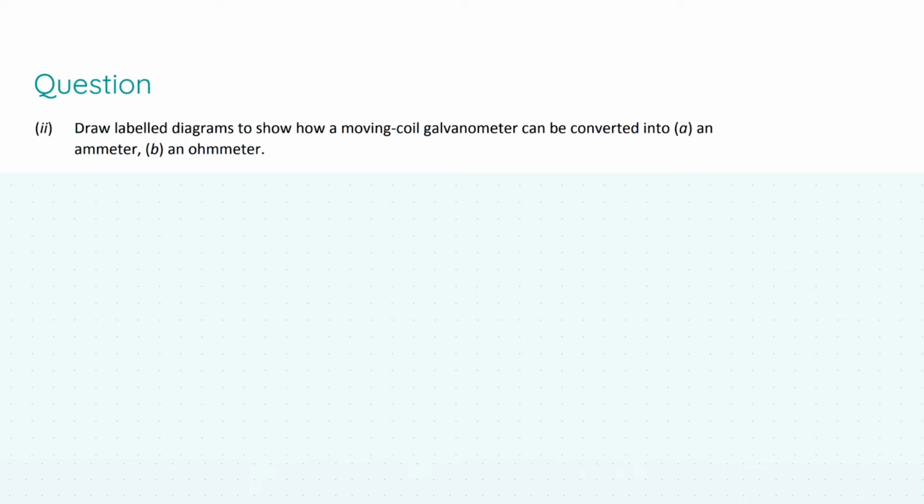Okay, so now in part 2, we're asked to draw labeled diagrams to show how a moving coil galvanometer can be converted into A, an ammeter, and B, an ohmmeter.